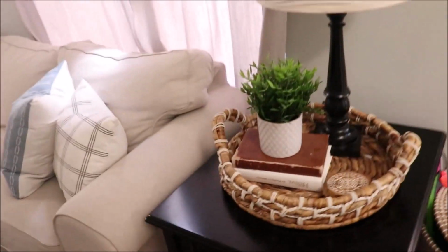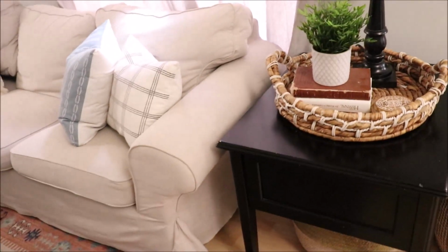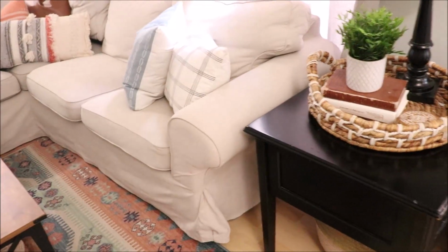Then over here on the nightstand, I just have a plant from IKEA, some old books, and some coasters. I am looking on Facebook Marketplace to trade out this nightstand, and I want to trade out the lamp too. So we'll see. There's so many projects I want to do. Let me bring you around to the other side.